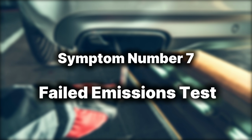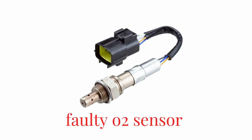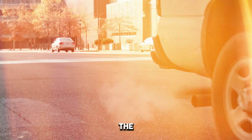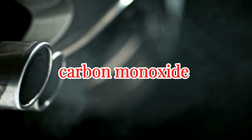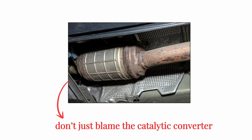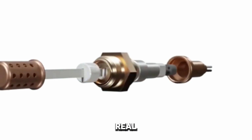Symptom number 7, failed emissions test. If your car fails inspection, a bad O2 sensor could be the hidden cause. Here's why. When the sensor feeds the ECU bad data, the engine may run rich, dumping in more fuel than it should. The catalytic converter can't keep up, so hydrocarbon (HC) and carbon monoxide (CO) levels spike, and that's an automatic fail. If you don't pass emissions, don't just blame the catalytic converter. Your oxygen sensor may be the real culprit.